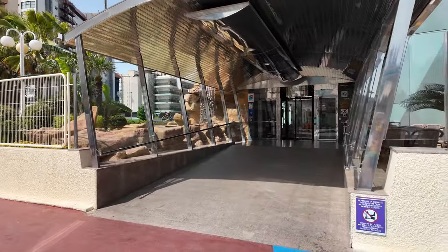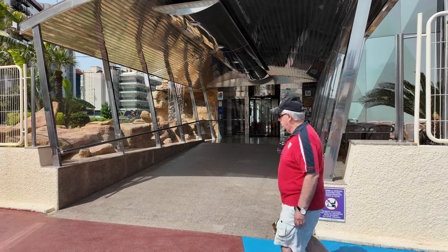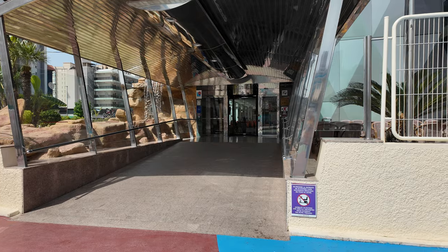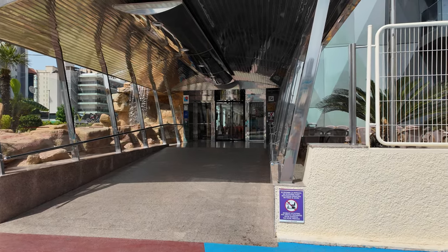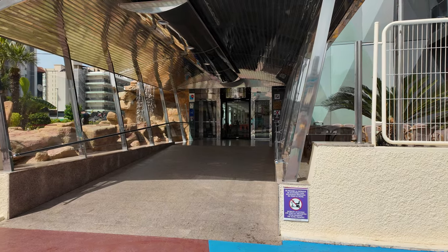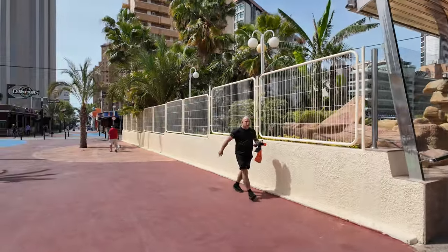Hotel Survey Group Orange as well. I've heard that's quite a nice hotel actually. Look where the orange men stop. Maybe where all the Oompa Loompas stay when they come for their holiday in Benidorm.